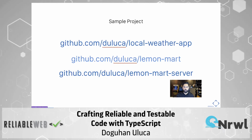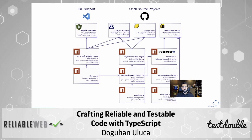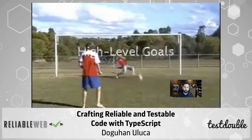Today I'll be referencing 3 apps: the local weather app, Lemon Mart, and Lemon Mart server, which I've developed alongside 20 plus other open source libraries and projects that support the content I'll be talking about today.